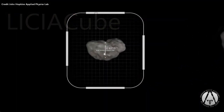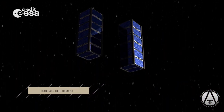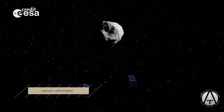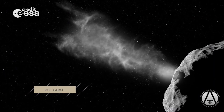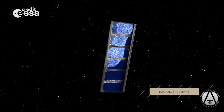10 days before DART impacts, these CubeSats will be deployed at a velocity of 1.1 meters per second by a spring-loaded mechanism. And with the help of onboard propulsion, these 2 cameras will be 3 minutes behind DART to capture scientific data and imaging of the impact results and send it back to Earth.